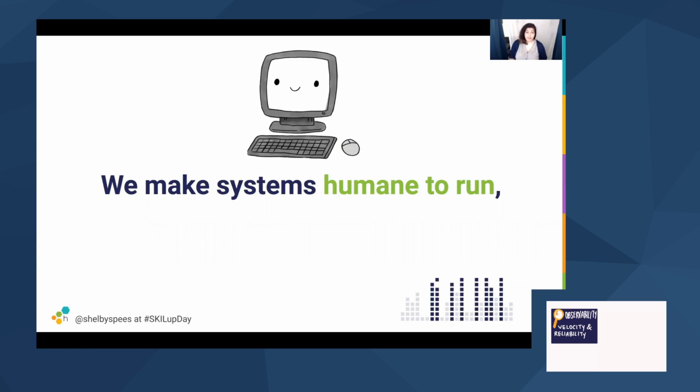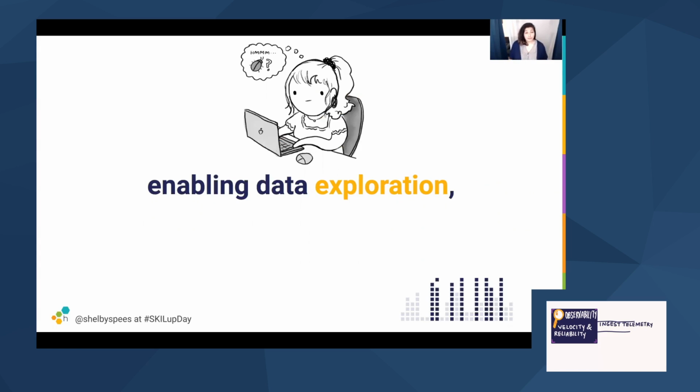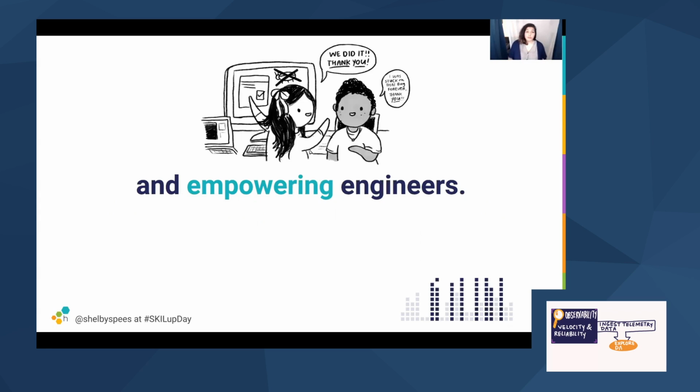Honeycomb's goal as a product is to help you run your systems humanely without waking up in the middle of the night and without making you tear your hair out trying to figure out what's wrong. The way we do that is by ingesting your system's telemetry data. We make it easy to explore that data and then allow you to ask ad hoc novel questions instead of limiting you to pre-aggregated queries. We allow you to ask questions of anything you might think of. Then we make sure those queries run performantly enough so that you as an engineer feel empowered to understand what's happening in your systems. That's not an easy problem.